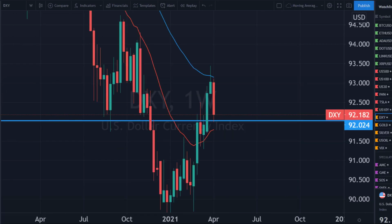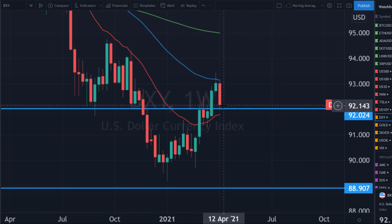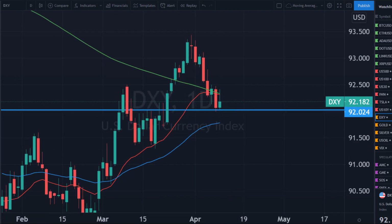Let's now take a look at the dollar index. What's going on there? 92.18 on the close. Pretty significant bounce off 92. If we think about the daily, it really gave it a shot yesterday and pretty much failed. It failed to hold any bullish sentiment. 92.50 was the resistance break that you were looking for if you're a bull on the dollar index right now.